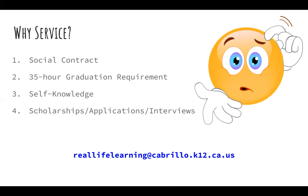Yes, there is a requirement for graduation that all students complete 35 hours of service. However, my hope is that service will not just be a box that you check off just to graduate. As coordinator of this program, I would like to meet one-on-one with literally every single one of you so that we can brainstorm opportunities that are meaningful to you. We can personalize opportunities that have value to you, and help you learn something more about yourself along the way.